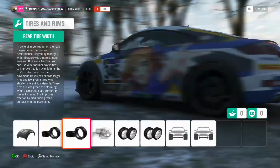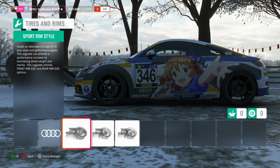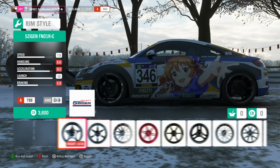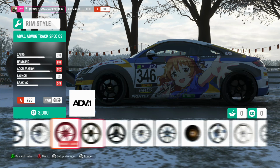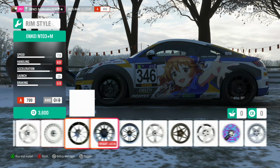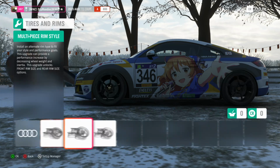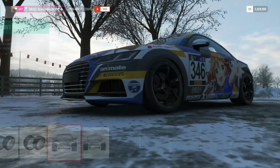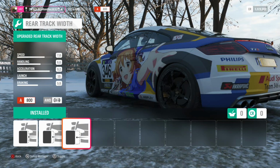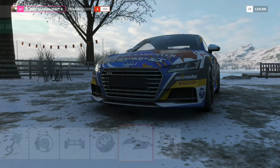They are stock width up front, and then got the 285s in the back with the lightest rims you can get, and that's either these ones or these ones. Compared to stock, it's just these ones. These BBSs, there's a bunch of them that all weigh this, but this is the lightest one you can put on. So go ahead, put the lightest rims on. And there's a bunch of options you could choose there. Push it out all the way, front and rear, the track width, and then no aero whatsoever.